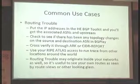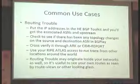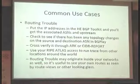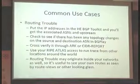The other thing is that the routing trouble you may have might actually originate in your own network. And that's where having access to RouteViews is really good. Because sometimes there might be a fault or something is leaking. And it's useful to have a view of your own network as seen from outside. Maybe something got disconnected. Maybe somebody fat-fingered something and you stopped announcing the route, for example. Or you are leaking something, like a more specific leak, which is very common because you have it internally and you started leaking it to someone by mistake, and that can create problems.